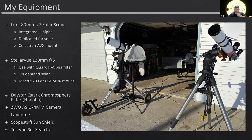So here's my equipment. I have one dedicated scope on the right-hand side there, which is an 80 millimeter Lunt F7 solar scope. It is capable of being a normal telescope. It is a normal telescope, it's just they've attached the etalon tuners to it. In fact, I was looking at the Lunt website. When I purchased this, it was just called a solar scope, which is why I call it that. But now they've changed their marketing. They call it a universal scope or something like that, because I think they didn't want to pigeonhole themselves into just selling solar scopes. People are like, I don't want to spend all that money on just a solar scope. So I think they've changed their tune, saying you can adapt it to solar and nighttime astronomy, which is true for this one. I never do. I leave it in this configuration.